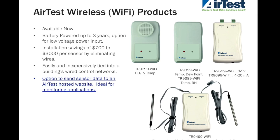This particular presentation is really going to focus on how to send sensor data to an AirTest hosted website. This is ideal for monitoring, not so much for control, though there is a way that you can use this site in conjunction with a control strategy. And we'll talk about that in a minute.